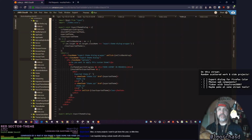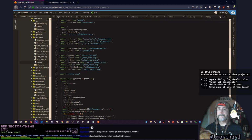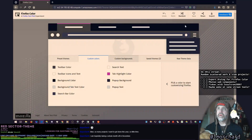You know, the other thing I should do while I'm in here, while I'm thinking about this, is some kind of progress indicator. So this is app header. This is where all the buttons are at the top. I would like export to fade out. And I don't know if I could find some way to show that it's in progress. I don't know.